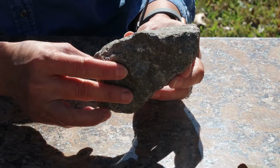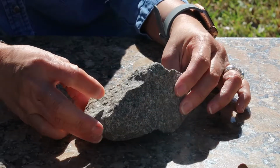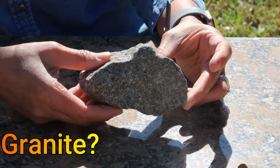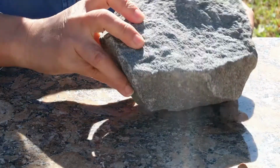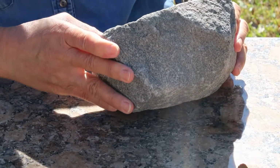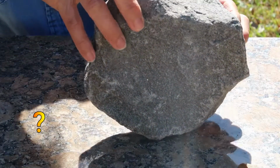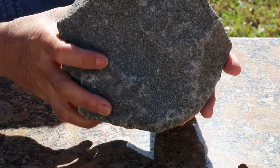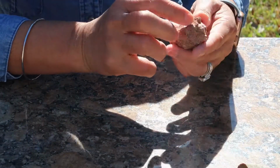This one is kind of shiny again. It's big. I don't know what it is, but they are heavy and they're shiny. It's like a star. There's a star. It's like a dark sky with stars. It's shiny. Okay, all of this is from my mother-in-law. This one is a kind of reddish rock.